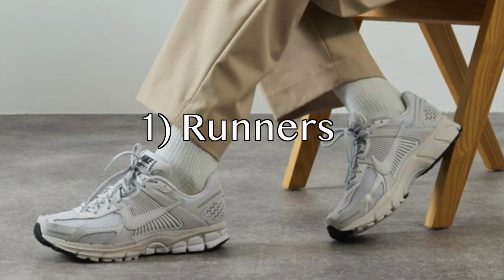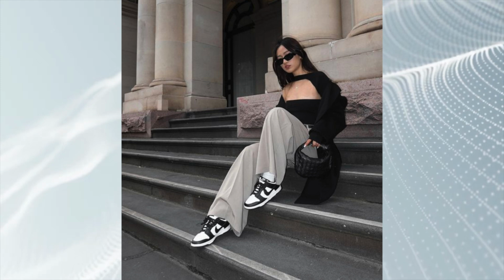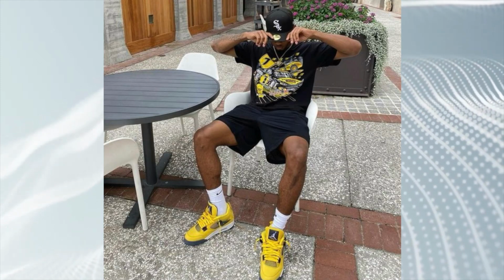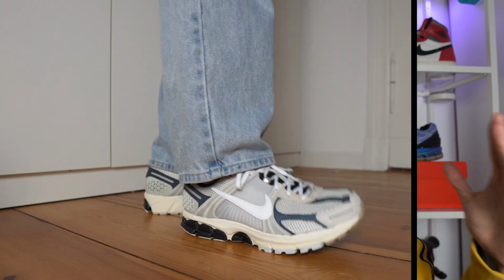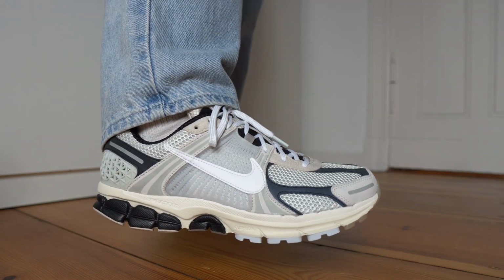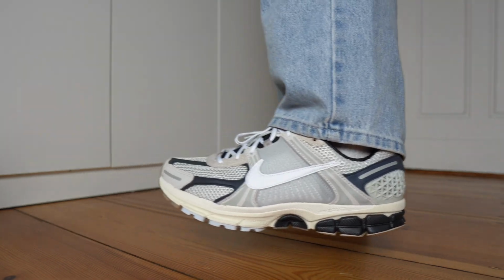So the first pretty obvious trend has been the rise of runners, specifically those running shoes from the early 2000s. While the previous era of sneakers definitely saw the Nike Dunks and the Jordan 1s and 4s be the most popular shoes, it seems like nowadays people are valuing comfort above all else. When looking at Nike, there's a reason why this shoe right here, the Zoom Vomero 5, has become the highest selling sneaker for Nike. It's a very comfortable shoe that looks great and is versatile. This one is my favorite colorway, the Supersonic, which you can actually get for around retail right now.